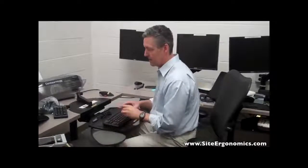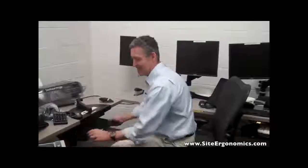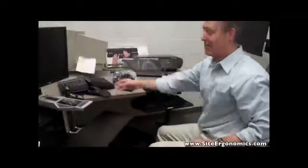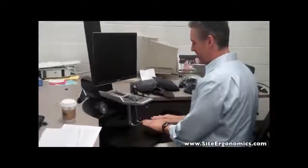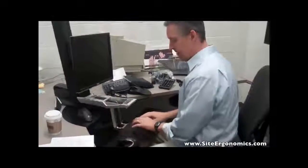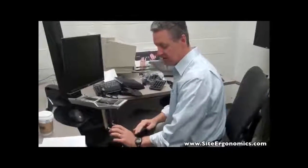And that's why we like a single level platform, just like this, and there's stuff all over, which we will be showing you shortly. But by having the keyboard and the mouse at the same level, where's my mouse? You're typing here, you're reaching over, you can keep that negative tilt and you're not putting a lot of pressure on your wrist.